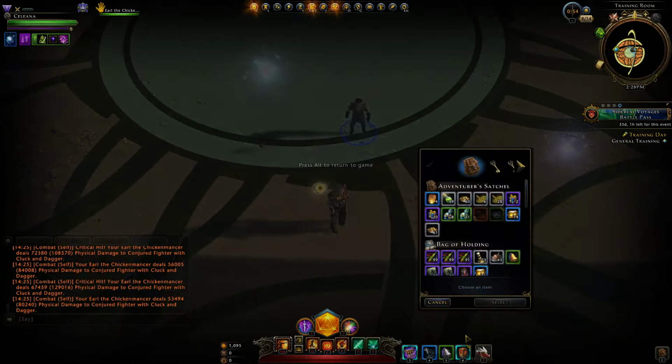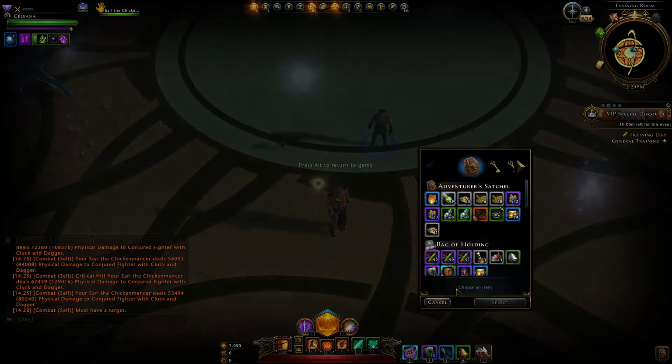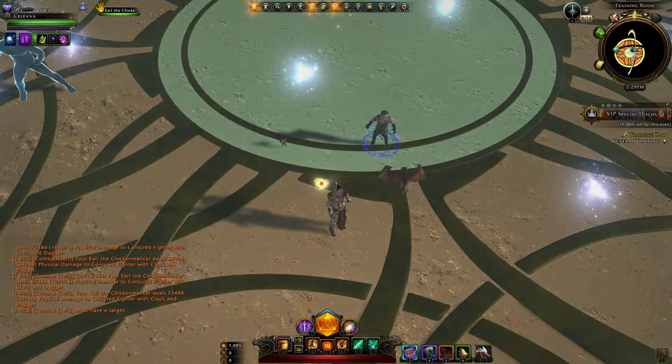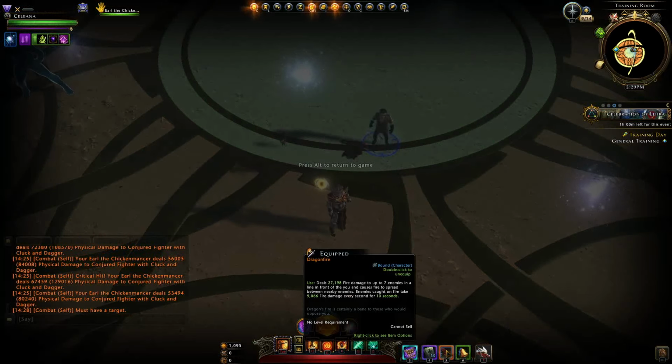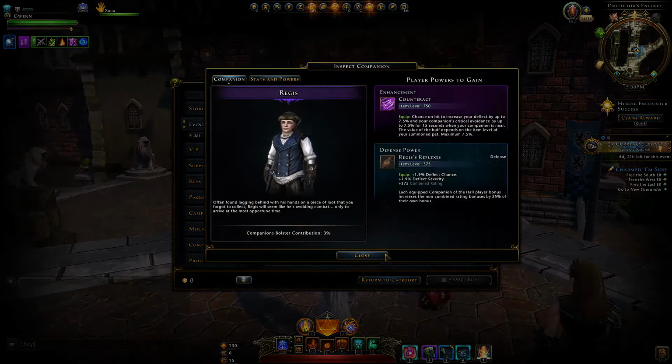But ultimately, which bell would you choose? Because again, I wouldn't really ditch the Stone of Health, and then I would not at all ditch the Owlbear figurine. That's massive 1000 item level, huge for artifact calls, and then Dragonfire, very good for multi-target damage, but you could have a bell there instead if you have a highly effective multi-target companion, which is like Regis from this Companion of the Hall bundle, just released now.